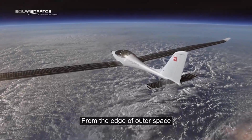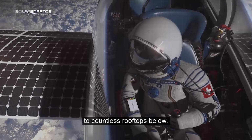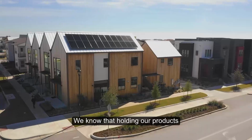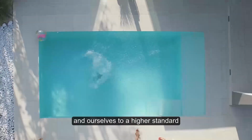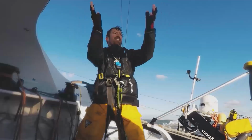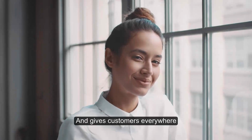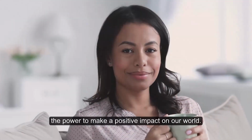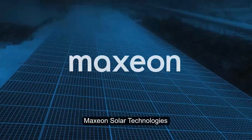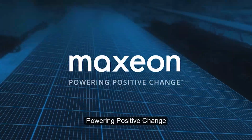From the edge of outer space to countless rooftops below, we know that holding our products and ourselves to a higher standard raises the bar for the entire solar industry and gives customers everywhere the power to make a positive impact on our world. Maxeon Solar Technologies, powering positive change.